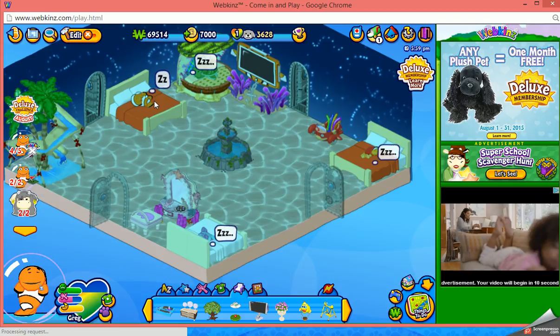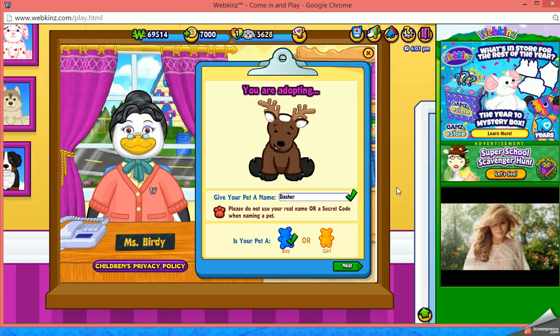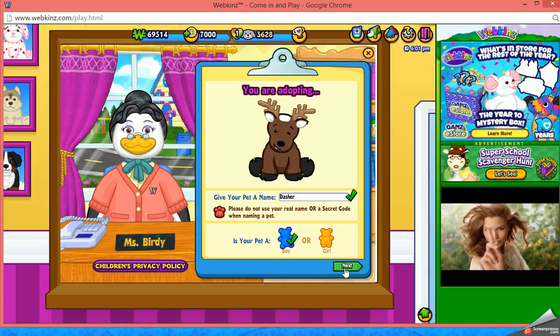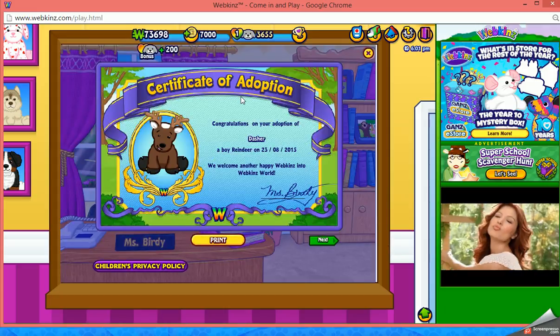So now we're going to go on to Dasher, the Webkinz reindeer adoption. So here's what Dasher looks like. He looks super cute. I love his little smile to the side. And if it would like to load, I don't know why my laptop has been acting very slow recently and it's been freezing a lot. Okay, so here is his certificate of adoption.